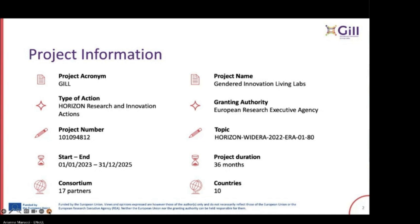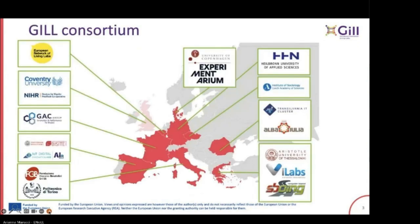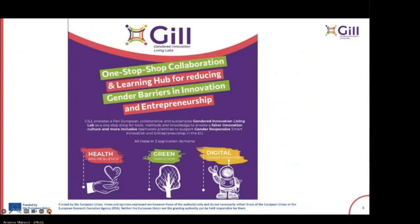And you will see that GILL is all about, in the next slide, working together through this consortium, which has a very nice representation of almost all the countries in Europe, working together from the quadruple helix. This means we have academia, universities, research centers, private companies, local government authorities with Alba Iulia municipality, and of course, the European Network of Living Labs, bringing together the community of living labbers all around the world.